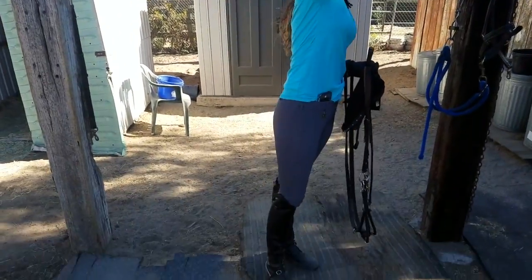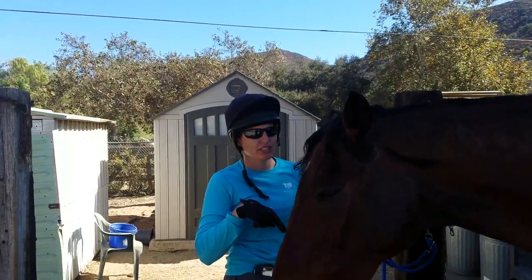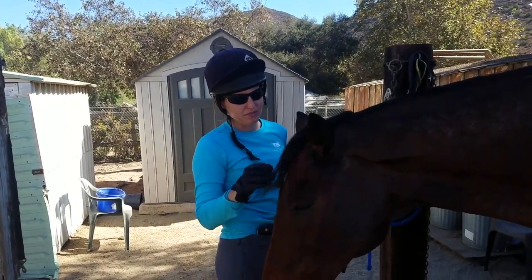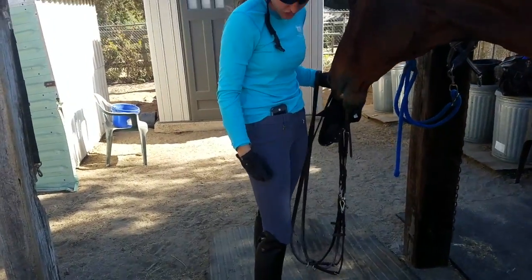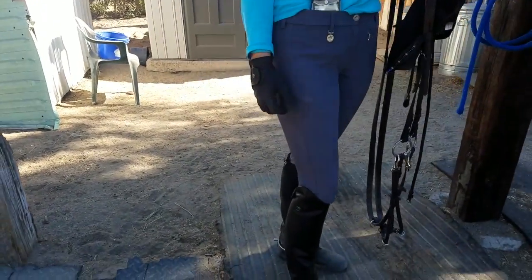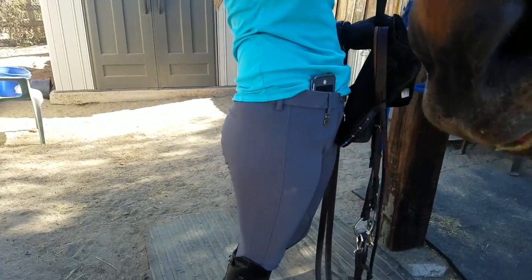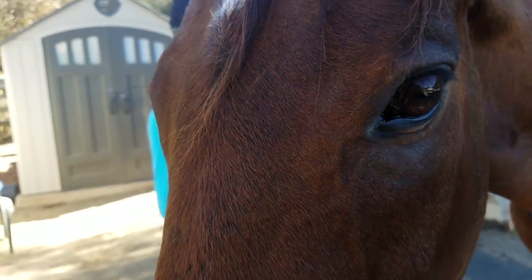My gloves. I like them though. I do too. They're really comfy. They're the summer edition of the Prisca knee patch breech by Pikeur. And I love them. They're super comfy. They're thin but substantial at the same time. Oh, you want to be in the camera on me? He says he's the star of the show here.